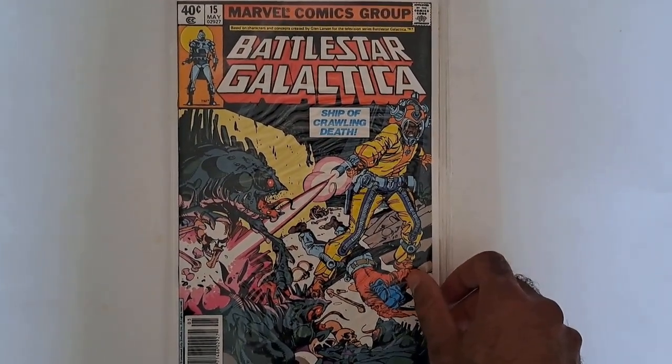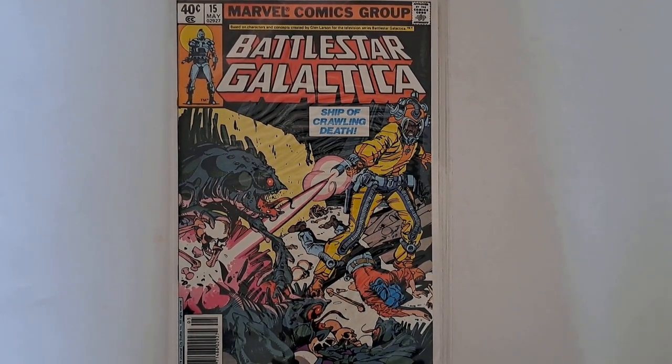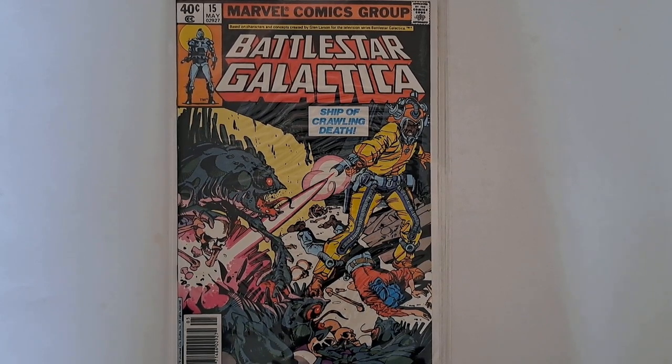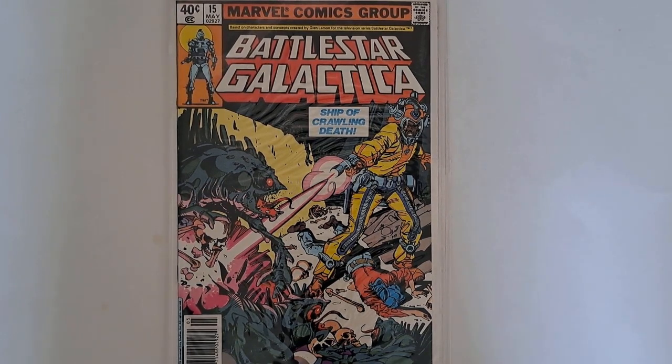Issue 15. Ship of Crawling Death. It's written by Roger McKenzie and Walt Simonson. Art by Walt Simonson. Inks by Klaus Janson. And the cover is Walt Simonson, credited solo once again.